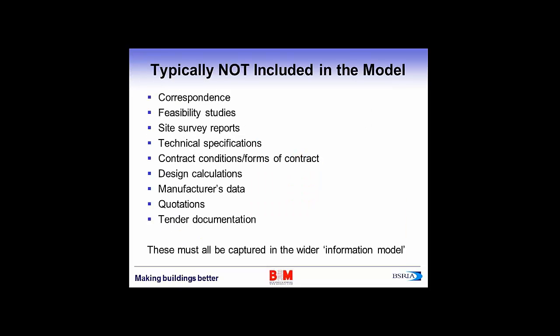The thing to be aware of is that the model doesn't contain everything you need. During the project, these information sources listed on this slide will have been developed, and if you're going to run the operation effectively, I think this is the sort of information you will need. You'll need to store it, manage it, and put it to good use. This information must be captured in the wider information model, so it's not just about the 3D model.